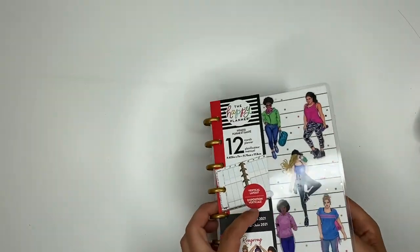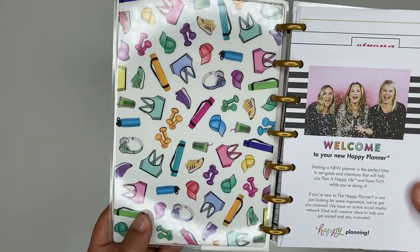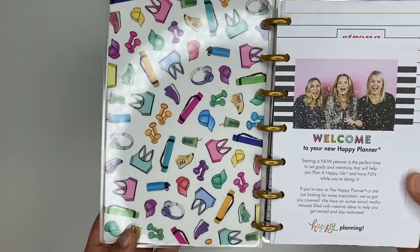Okay, so I absolutely love this one. Holy cow, look at that inside cover. Like, how stinking cute is that?